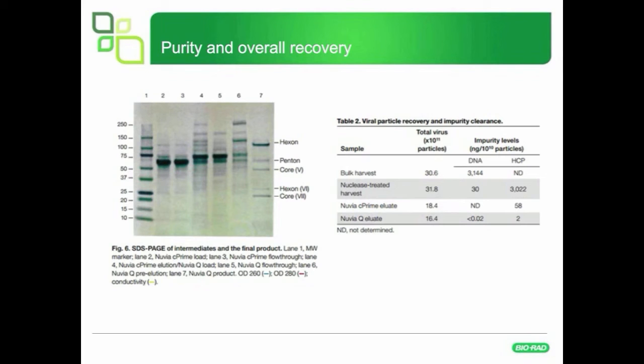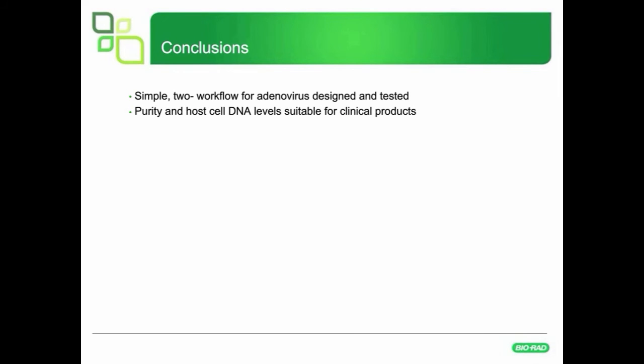So the conclusions from these sets of experiments were, first, we developed a simple 2-column workflow for adenovirus, which we designed and tested. Purity and host cell DNA levels were suitable for clinical products. If you do a survey of the levels of these contaminants throughout a whole variety of clinical processes, you see that it's very reasonable. The process is readily scalable. All the buffer components are cGMP compatible.